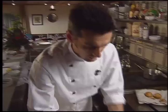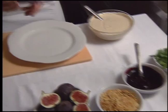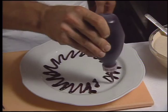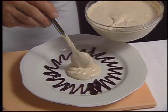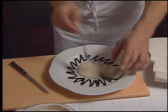Presentation begins with the cassis sauce and mascarpone cinnamon cream. A canal of crunchy parfait is added, followed by the figs, which have been dusted with powdered sugar.